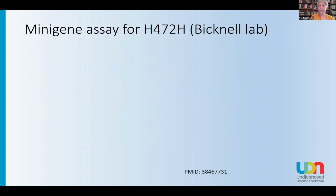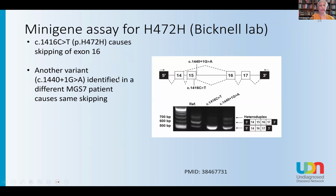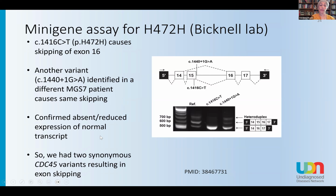So we worked with the New Zealand group, Dr. Louise Bicknell's lab, and she did a mini gene assay for that second variant we had found that was thought to be benign. And indeed, it does cause skipping of exon 16. There's another variant that she had identified in another patient that was also causing the same exon skipping. And then when they did an RT-PCR, they saw that the transcript was reduced. So we had two synonymous CDC45 variants resulting in exon skipping.